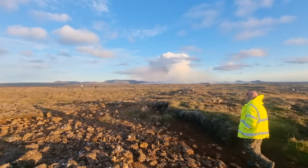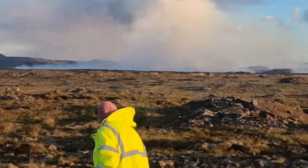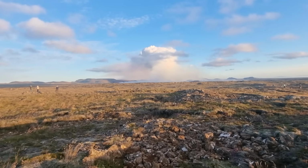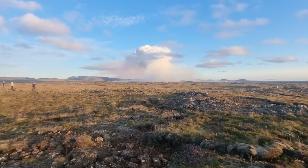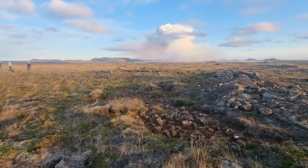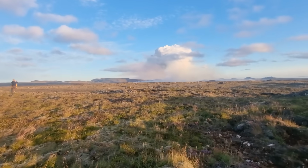Yeah, people are walking. Even closer, you see where people are walking, like super close. As I understand, if you keep walking like this, you can come all the way to the volcano even, which is not recommended, but as I see, some are walking very far.